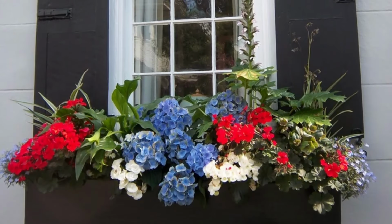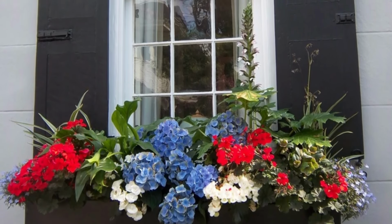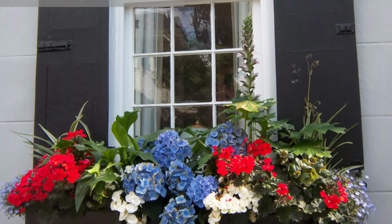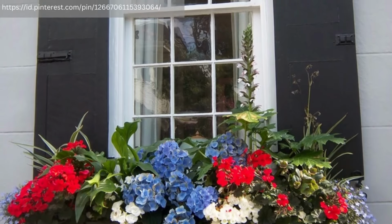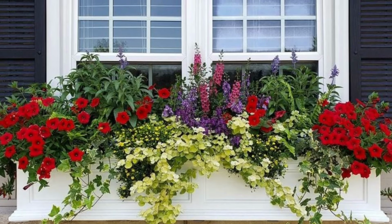Add window boxes to your home's exterior. Enhance your home's curb appeal with window boxes filled with vibrant flowers and plants. Choose combinations of flowers that showcase your style and add beauty and color to your windowsills.